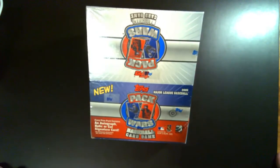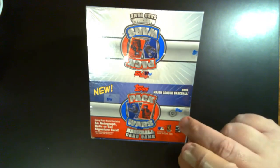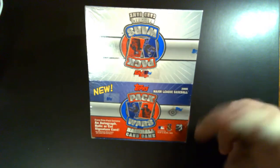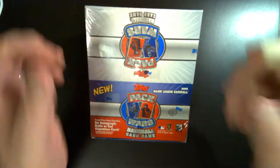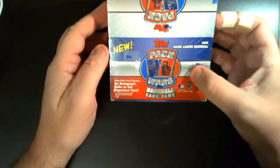All righty. So some people on Twitter were asking, what exactly is Pack Wars? This is 2005 Topps Pack Wars. And I believe it's their second attempt at a collectible trading card game. I think this was a hobby exclusive.